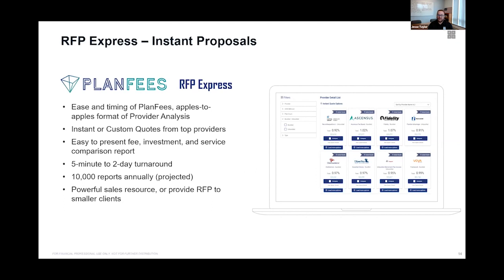or there may be some providers who aren't yet set up with the pricing grid, and you can get a quote, which could be anywhere from a 1 or 2 business day turnaround, or even quicker. Very, very easy for them to provide that quote. We project over 10,000 reports annually created on this, and 10,000 quotes and proposals. So it's going to have high utilization.